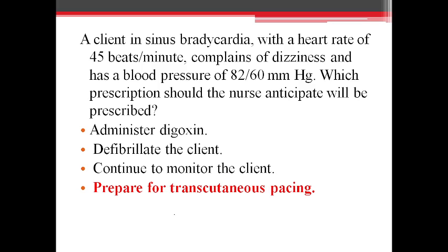Next question. A client has sinus bradycardia with a heart rate of 45 beats per minute, complains of dizziness, and has a blood pressure of 80/60 mmHg. It means hypotension. Which prescription should the nurse anticipate will be prescribed? The patient has a low heart rate, dizziness, and low blood pressure.